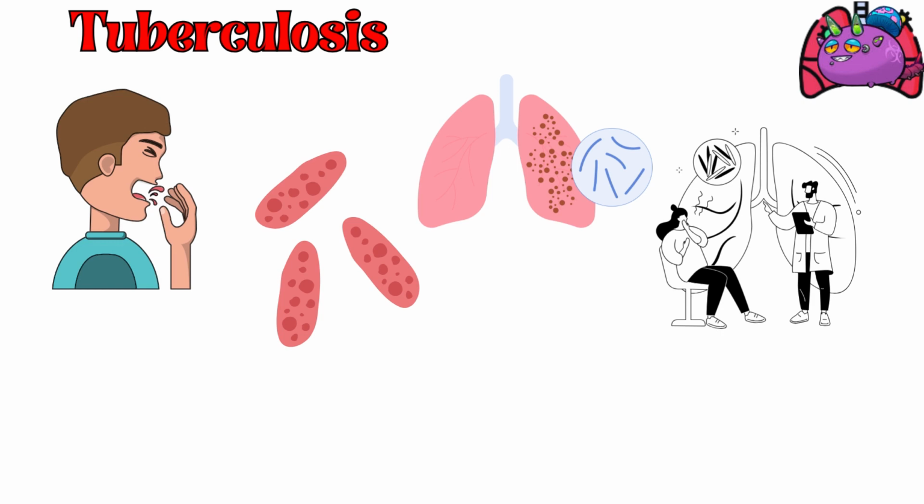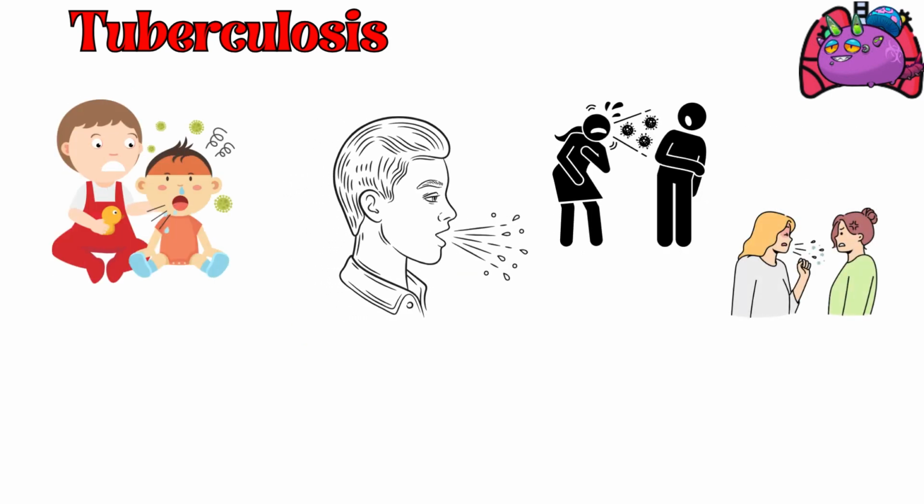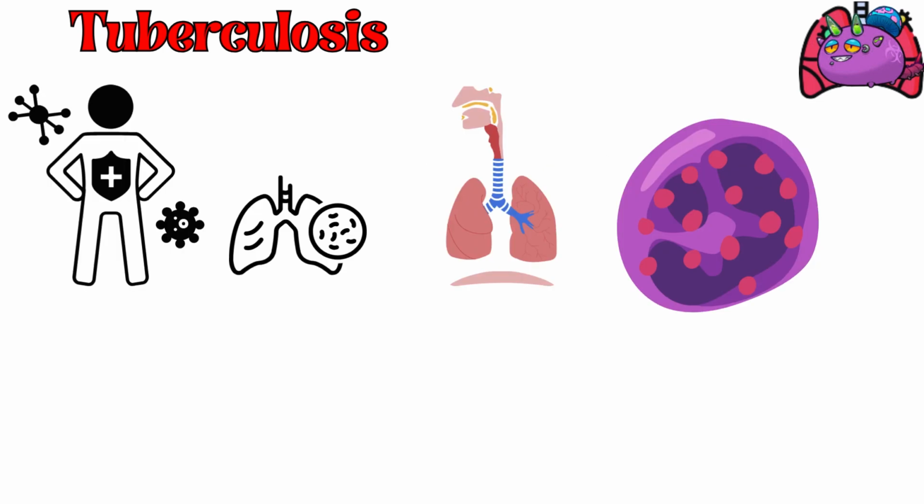Tuberculosis, TB, is a contagious infection caused by Mycobacterium tuberculosis, primarily affecting the lungs. It spreads through the air when an infected person coughs, sneezes, or talks. Symptoms of active TB include a persistent cough, chest pain, weight loss, and night sweats. Latent TB may not show symptoms, but can reactivate if the immune system weakens.